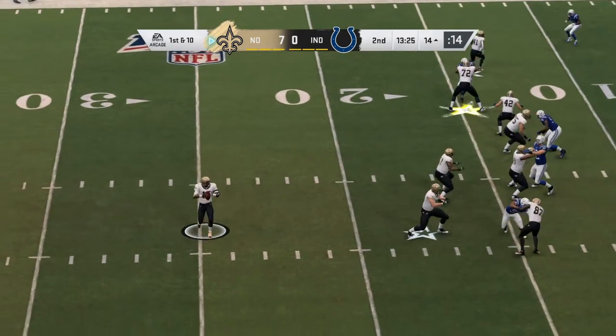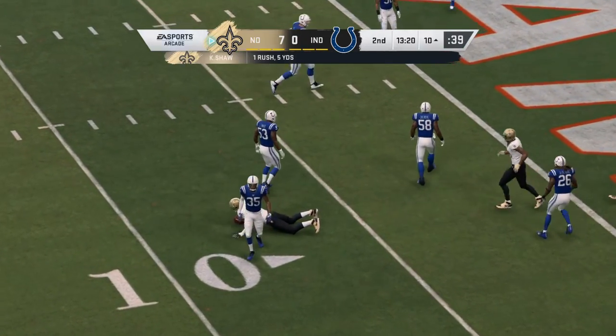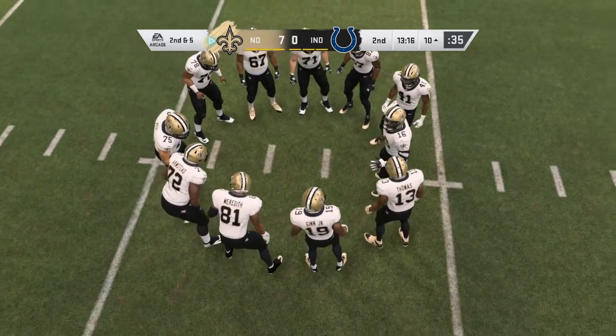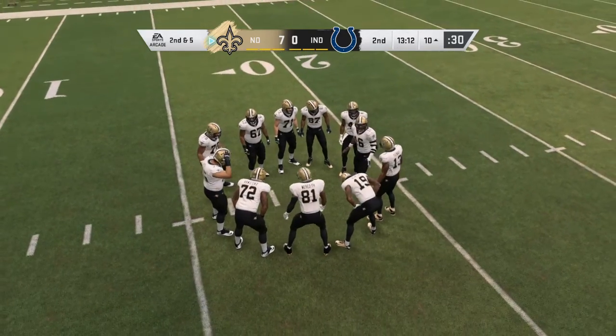Inside the red zone here. They'll look to throw. Sliding out of the pocket. He'll run it. He'll get 5 out of the scramble. It's 2nd down. Yeah, he only gets a few yards on 1st and 10, but he's better off doing that than throwing an incompletion or even worse, an interception.